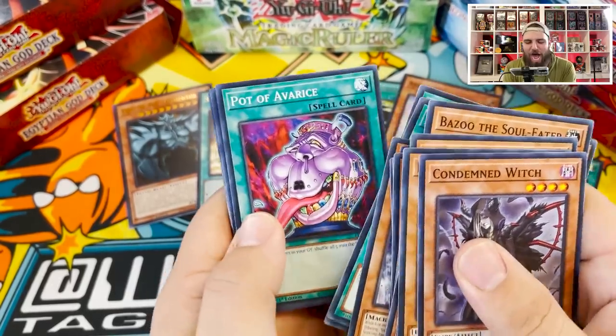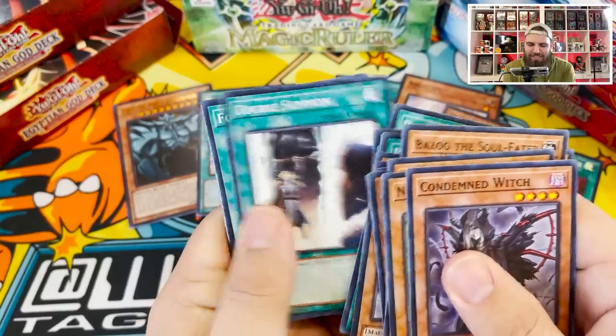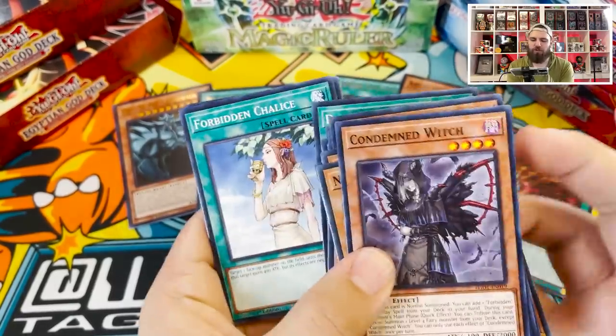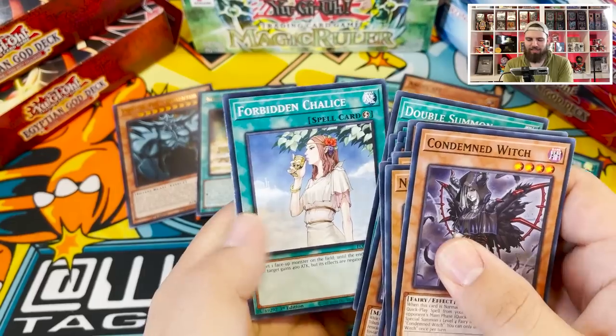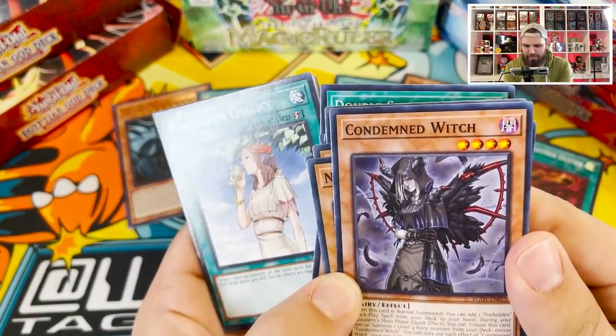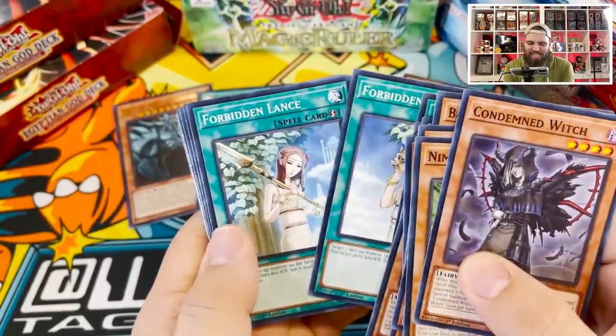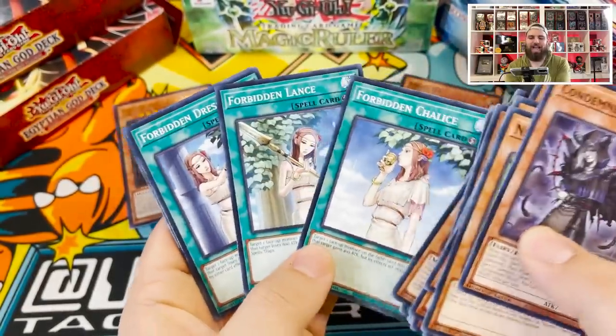Come on, Kaiba! It's Obelisk the Tormentor, baby. Double summon, gorgeous, nice, good card. And of course, to go with our Condemned Witch, Forbidden Chalice, because that's what she's got. She's got it in her picture, right? Something like that. They flow. Forbidden Chalice, Forbidden Lance, and Forbidden Dress.